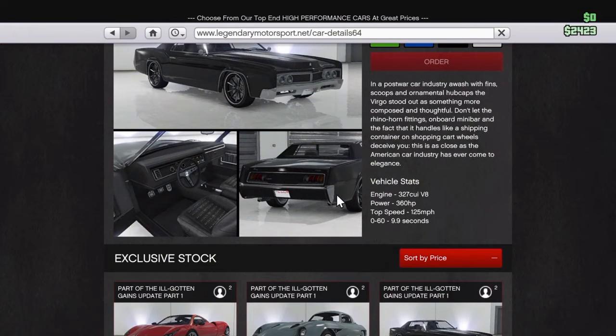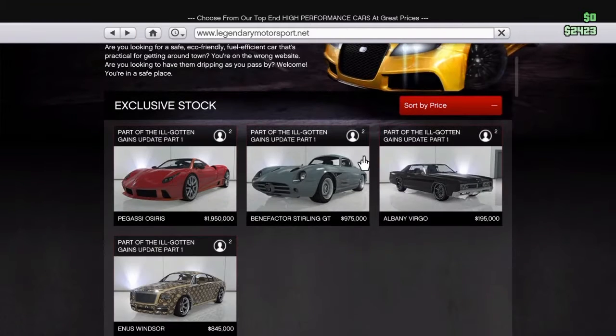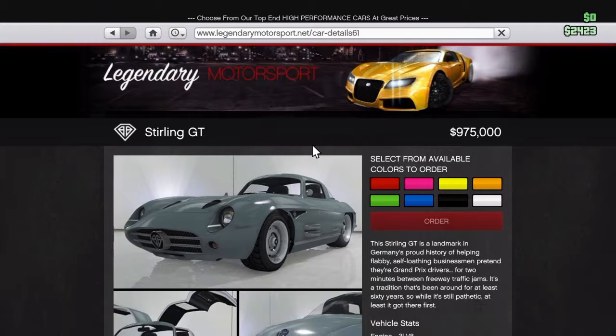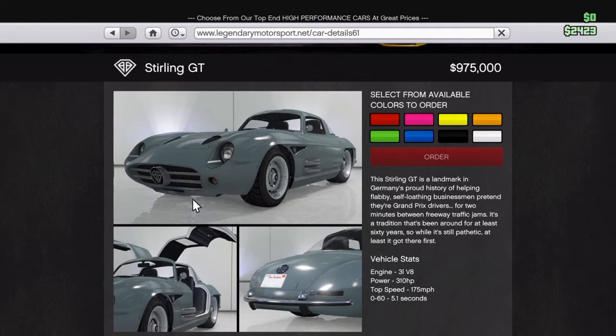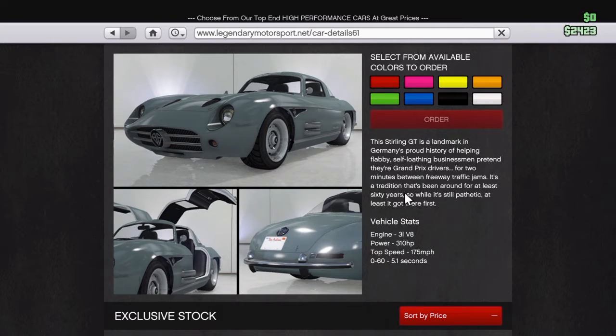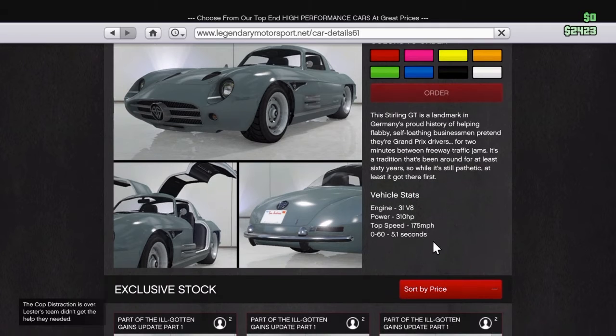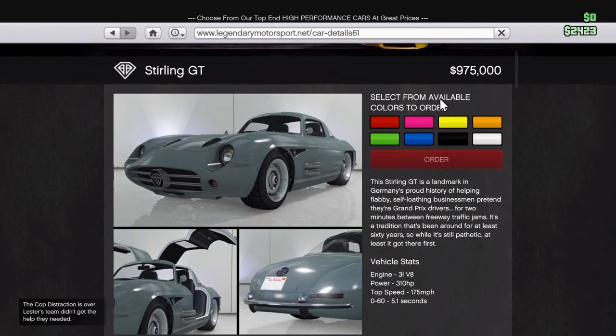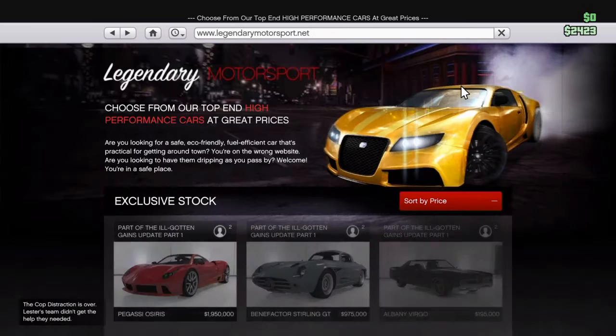Okay, do you want to say the Benefactor Stirling then? Yeah, I guess I can talk about that. The Benefactor Stirling is another vehicle in the update. It's $975,000, and it's a nice car. It's a sports classic. It reminds me of a James Bond car, and you can get it in these colors. Here are the stats down here if anyone wants to see them. I haven't got it yet because I can't afford it, but yeah, go ahead, Thunder.